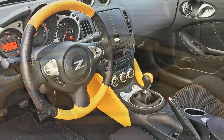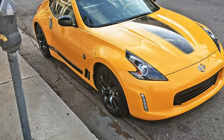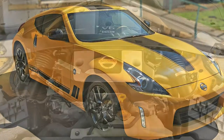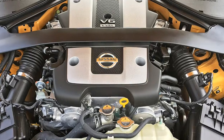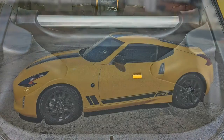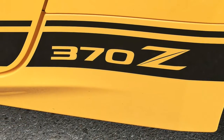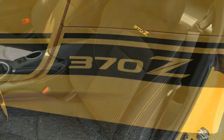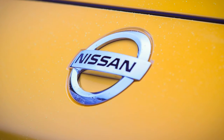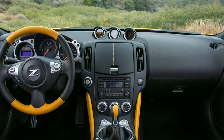2018 Nissan 370Z Heritage Edition specifications. On sale now. Price: $30,875/$31,795, base/as tested. Engine: 3.7-liter naturally aspirated 24-valve V6, 332 horsepower at 7,000 rpm, 270 pound-feet at 5,200 rpm. Transmission: 6-speed manual. Layout: 2-door, 2-passenger, front-engine, RWD coupe. EPA mileage: 18/26 miles per gallon, city/highway. L x W x H: 167.5 by 72.6 by 51.8 inches. Wheelbase: 100.4 inches. Weight: 3,300 pounds. 0 to 60 miles per hour: 5.0 seconds. Top speed: 155 miles per hour.